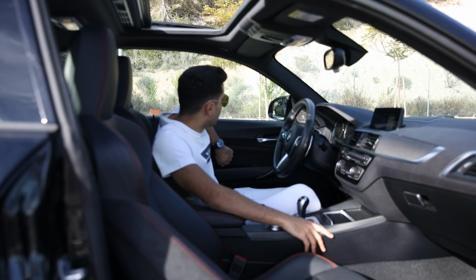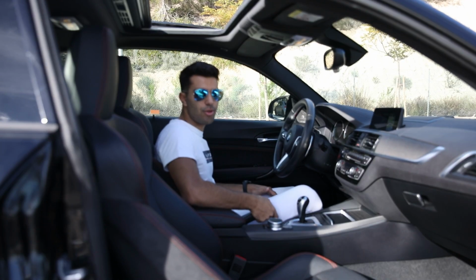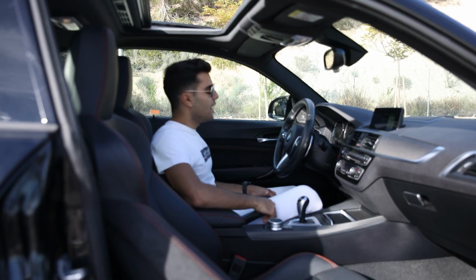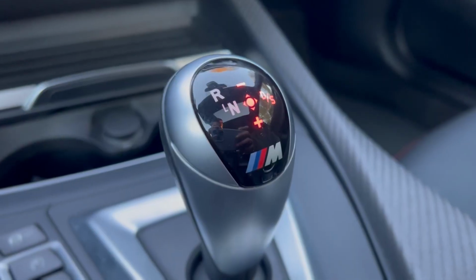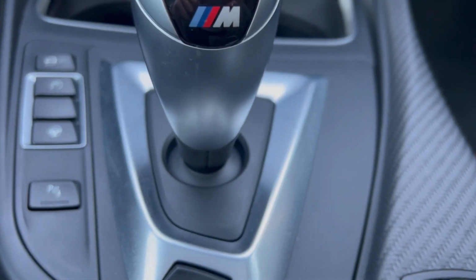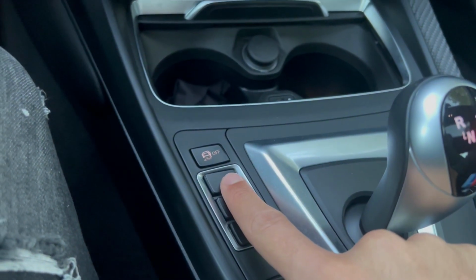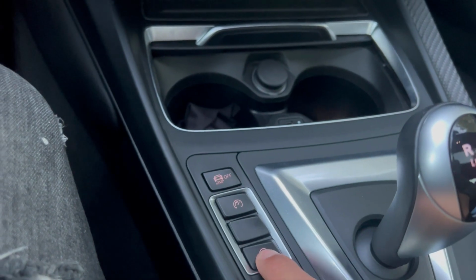And you have a bit of Alcantara on the sides of the door panels. The handbrake is still operated manually, which is pretty nice. And to put it in gear, you basically have to use the center knob, which you can put in drive mode or reverse, which is fitted with a camera. And yeah, the interior is basically pretty standard.